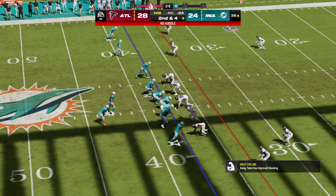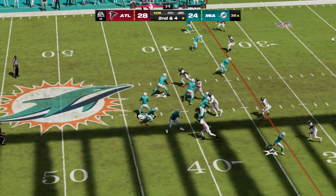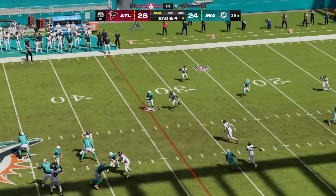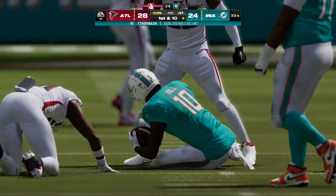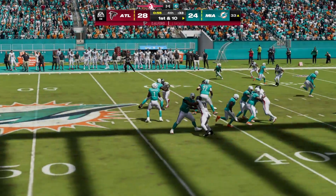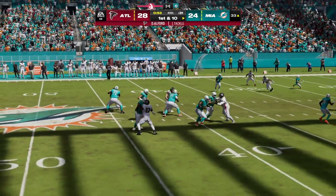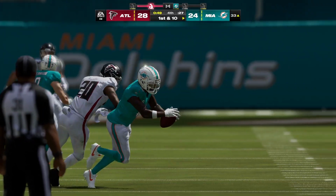Now 2nd and 4. Throwing Tua. Got his man, complete over the middle. It's Hill. And Hill is going to have the Dolphins first down as the tackle is made down at the 33. Okay, there's 3 timeouts left, right? Think you've got to use one here, don't you? No doubt about it. I'd use one right here.